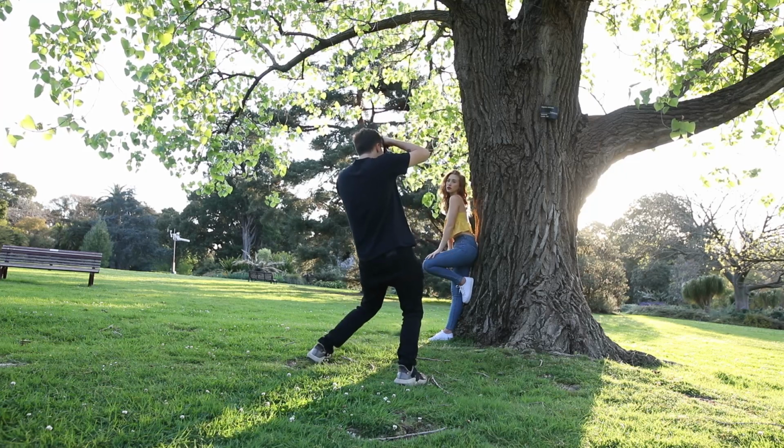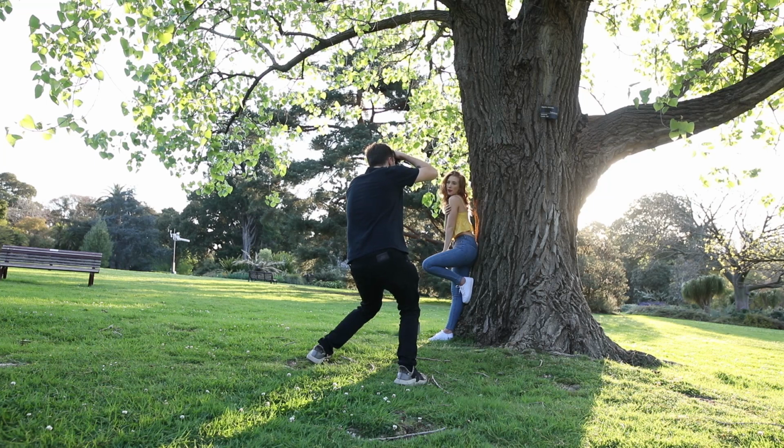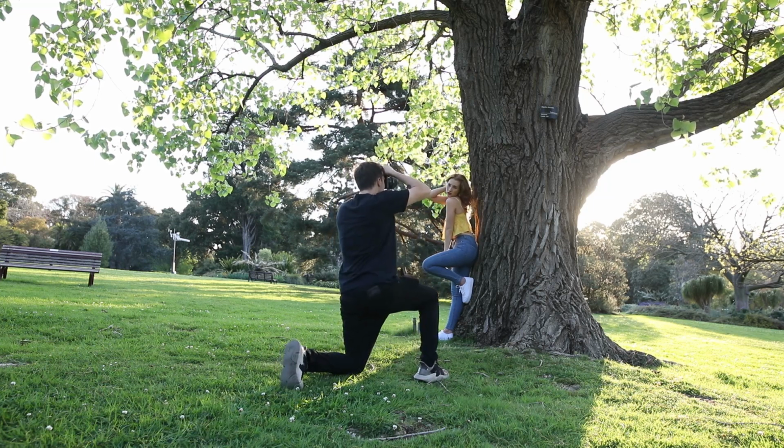And some of the photos didn't turn out very well, and some of them did turn out quite well. So it's just one of those things where you only have 5 minutes, so you should try and take as many photos as possible. Don't worry about getting some bad photos, and just try a whole bunch of different things, and you'll probably get some really amazing photos out of the bunch.